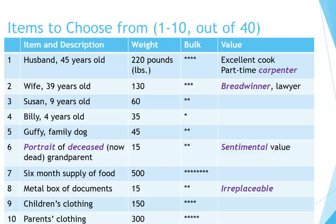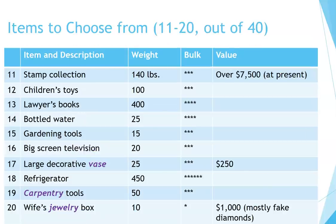7. 6 months supply of food. 8. Metal box of documents. Irreplaceable. 9. Children's clothing. 10. Parents' clothing. Eleven. Stamp collection. Over $7,500 at present. Children's toys, lawyers' books, bottled water, gardening tools, big screen television, large decorative vase, refrigerator, carpentry tools, wife's jewelry box, mostly fake diamonds.